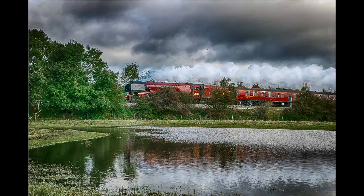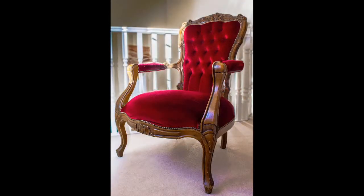The Duchess by Gary Wood. Shows LMS Princess Coronation Class 46233 Duchess of Sutherland passing flooded fields near Frisby on the Wreake, heading a mainline rail tour in October 2019. The Red Chair by John Smith.